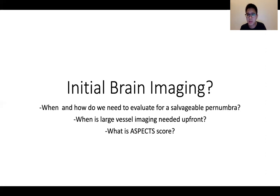Is that correct? No. At this point in time, we do not wait. We do a CT scan. Sometimes we pause and give the TPA bolus, and then we immediately move on to a CT angiogram. We tend not to wait or decide on the plain CT findings. We just go ahead and do the CT angiogram, unless we know that the patient already has a lot of renal failure and is at risk of contrast nephropathy. Then there's a reason to hold off a CT angiogram.